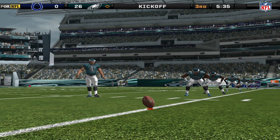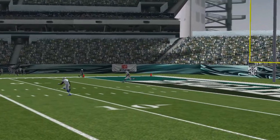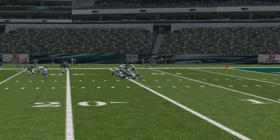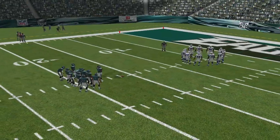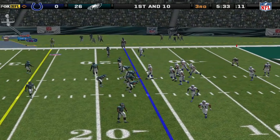Elliott comes in to kick off. Philadelphia is lined up for the kickoff. Number 14 back deep to return. This one is taken by Rodgers. The last time the defense was on the field, they forced a bad throw, picked up a takeaway. 16-yard line. 1st and 10.